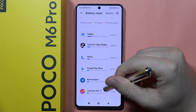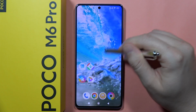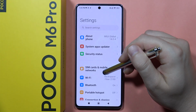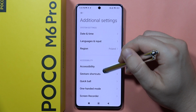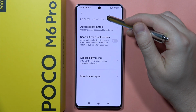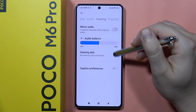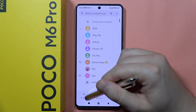Next, we can also enable the flash for the notifications. So we'll have to go to the settings, then we'll have to go into the additional settings. Now go into the accessibility, go into the hearing, and now it's not actually available here. We got this phone dialer.